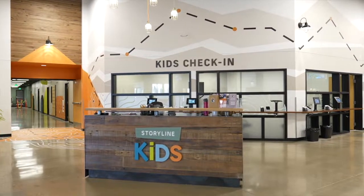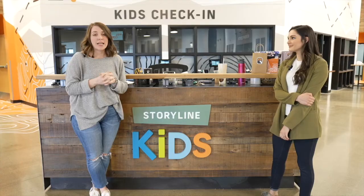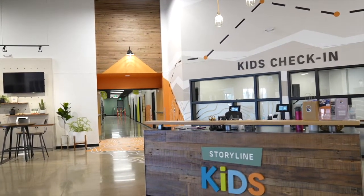So if you can place a visual component to your kids check-in where families can see when they come in the door, that is so important. Let's take a look at what their check-in actually looks like.